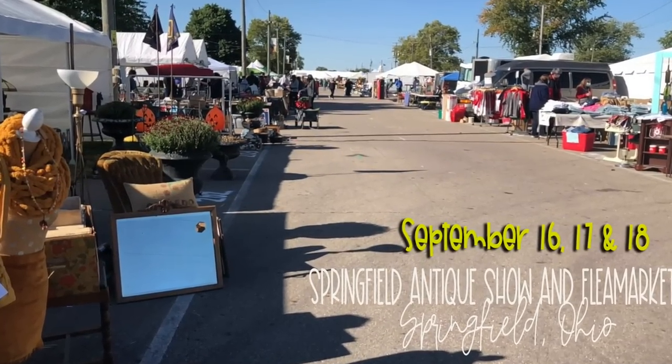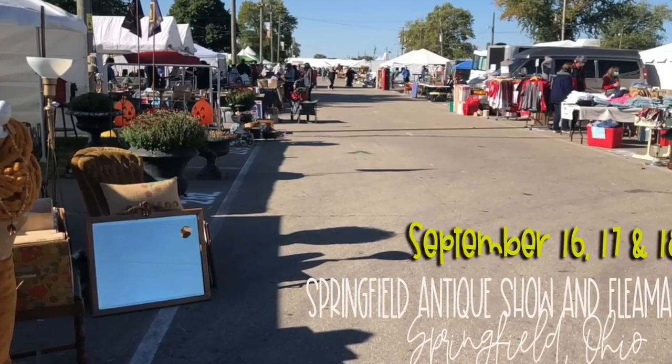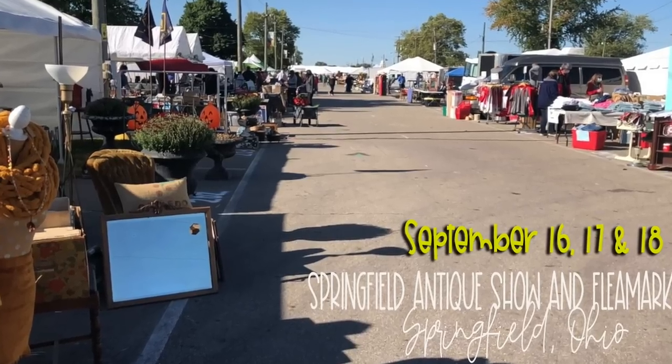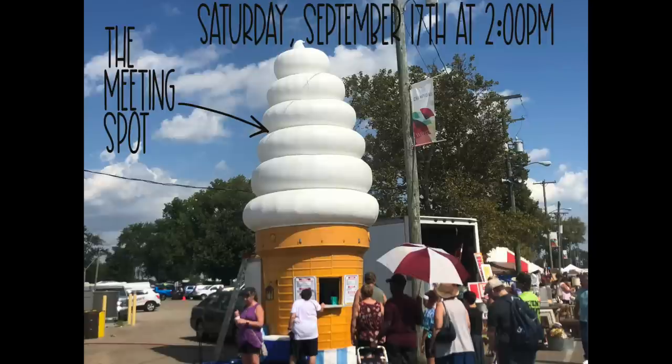Now, the Springfield Antique Show and Flea Market in Ohio is my most favorite flea market to go to. I look forward to it every year because they have such cool stuff there. This year I thought, why don't we get everyone who watches Flea Market Rescue to come and meet? So we picked the big ice cream cone for our meeting spot.